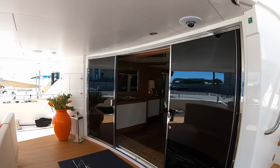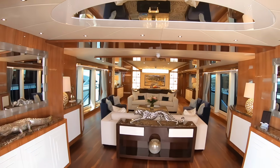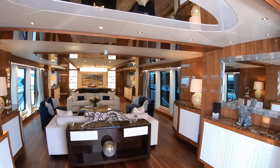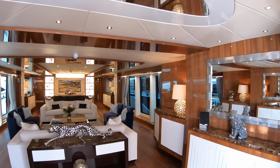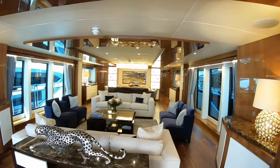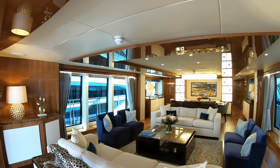Right, let's start with the main deck. Now there's a lot of boat to cover here, because this really is a big boat, but this is a great place to start, because this is absolutely fabulous. It's classic Sunseeker in here with the woodwork, and the way they finished it is absolutely stunning. And one of the nice things about it is these huge floor-to-ceiling windows on both sides.